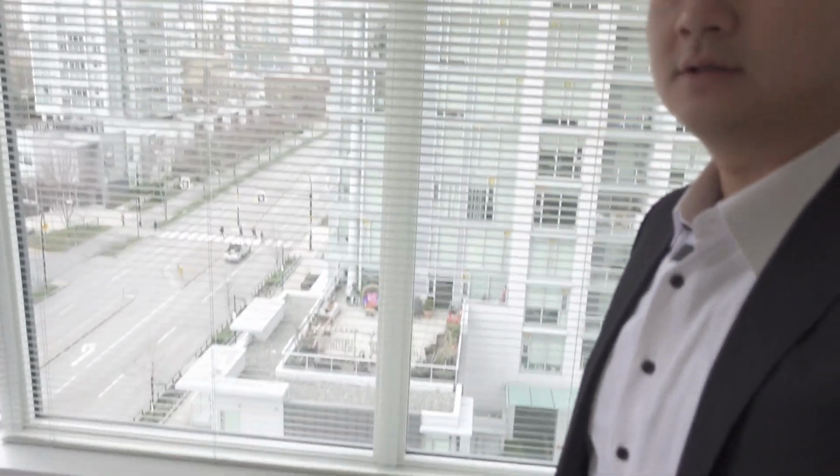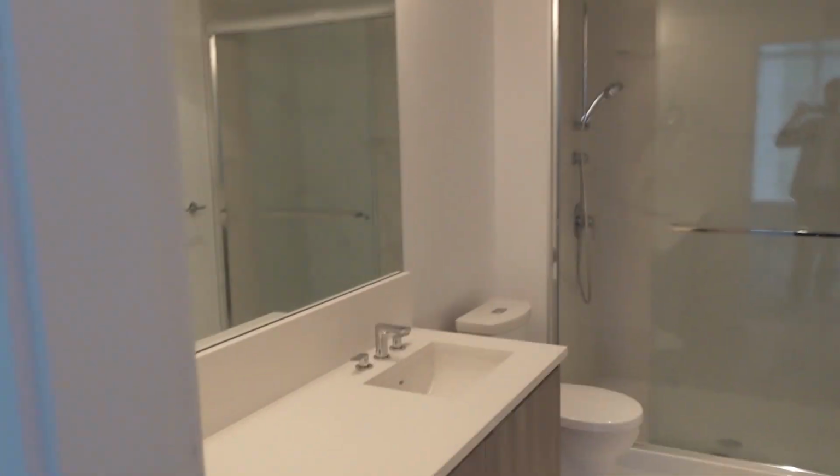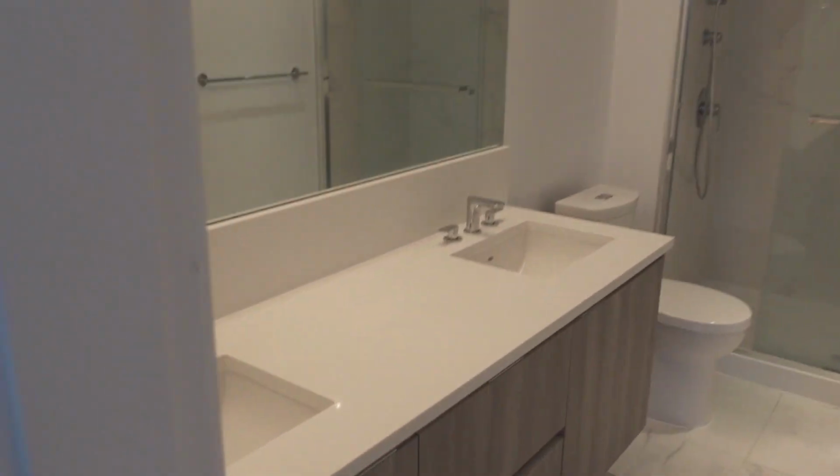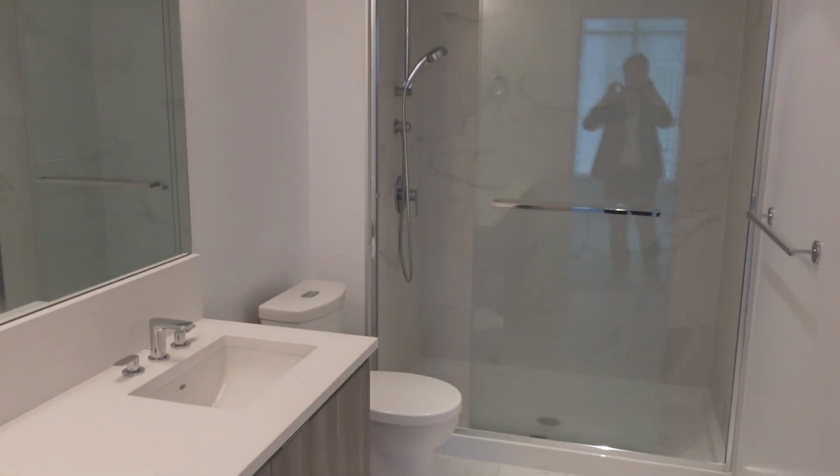Now the master is purposely placed in this area for a reason. You're further away from the SkyTrain and you're further away from Nelson Avenue, which is much, much quieter. Still your floor to ceiling windows, just like that right there. It's a nice big space. And what do we always say about a nice master ensuite? Important for condos. Look at this. 860 square feet. Your master bathroom is 2 sinks, a toilet, and a stand-up shower.